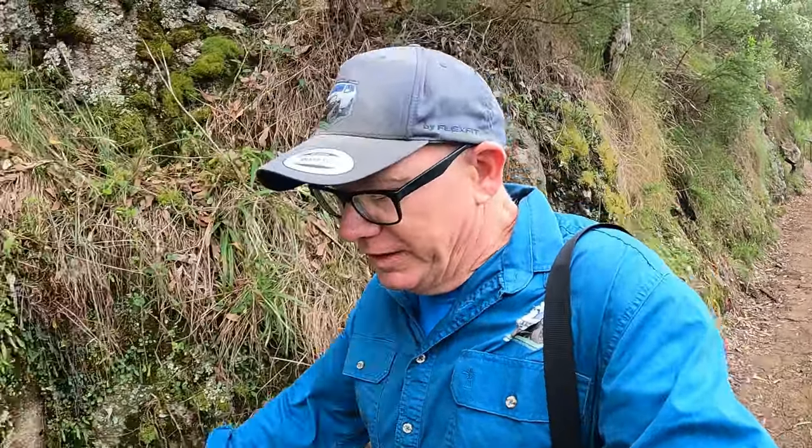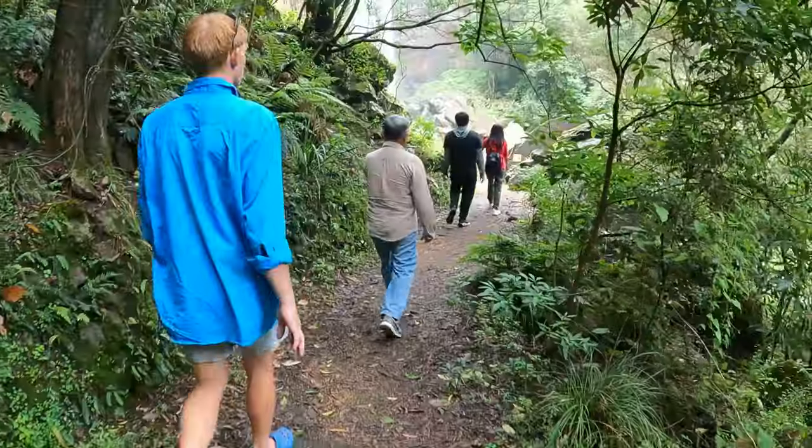If you're from Brisbane, I think it might be 2 hours from Brisbane. If anything, it's definitely worth a day trip up here to have a look. They've got a cafe there, which we'll show you a bit later. And just an awesome little spot to get away.